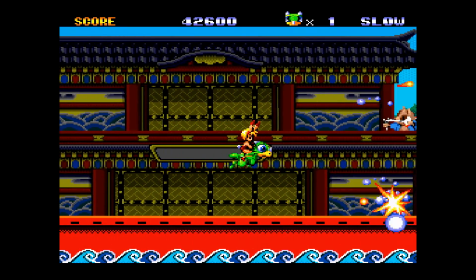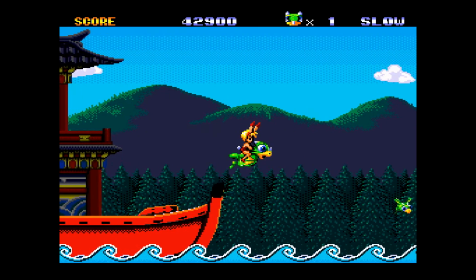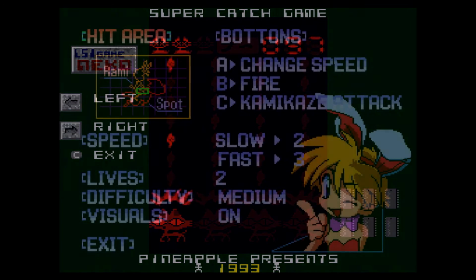What's interesting about Keio Flying Squadron are the little extras that make it fascinating. On the main menu screen, if you enter a short combination of button presses, you can access a hidden game, the Super Catch minigame. It's very reminiscent of those cheap LCD handheld games back in the 90s. I've always been bad at this type of minigame, but it's an interesting extra feature to investigate if you have a copy of the game.